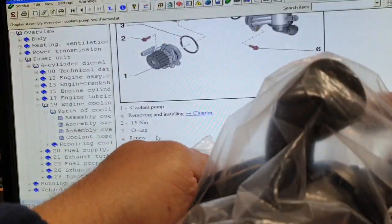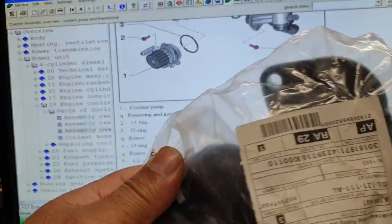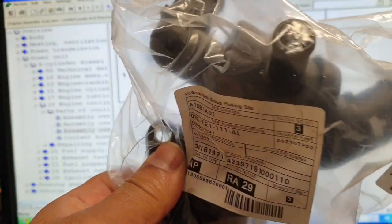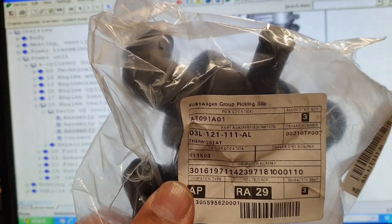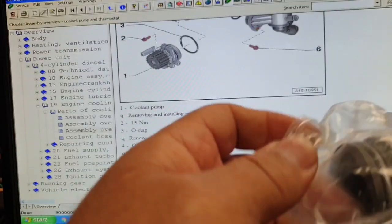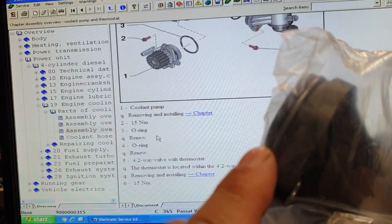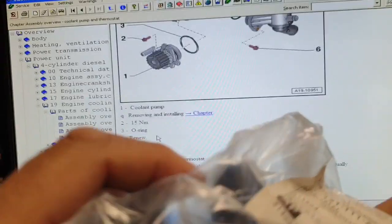So this is the thermostat housing, and it's the genuine Volkswagen. Let me show you the part number in case you need. This is that. This one comes with the O-ring here. As you can see, this is the O-ring.